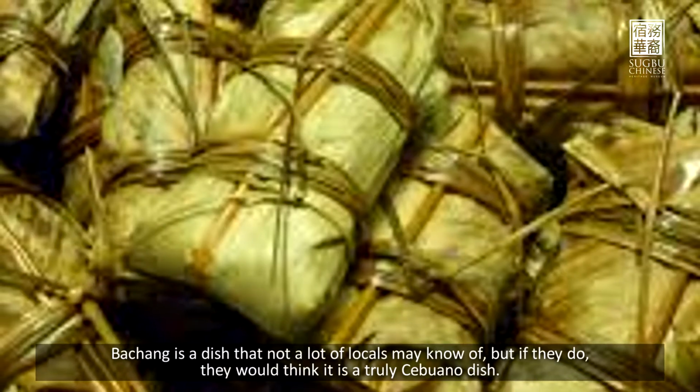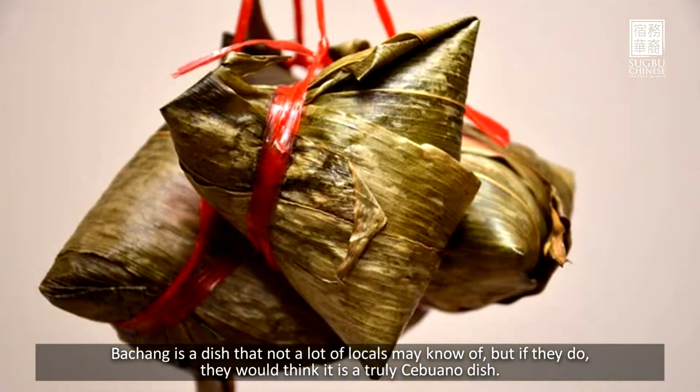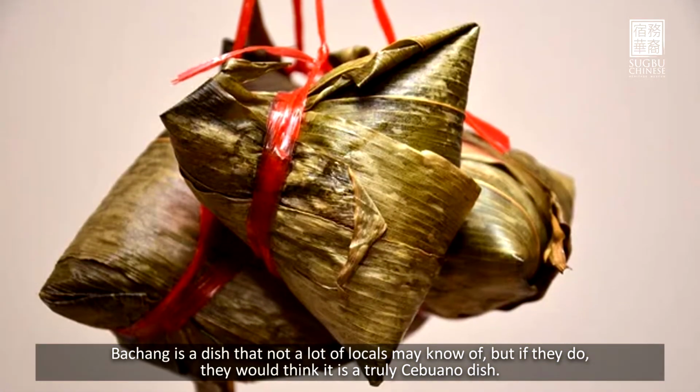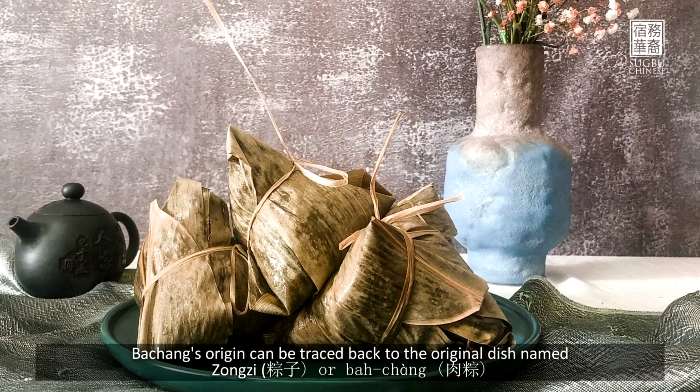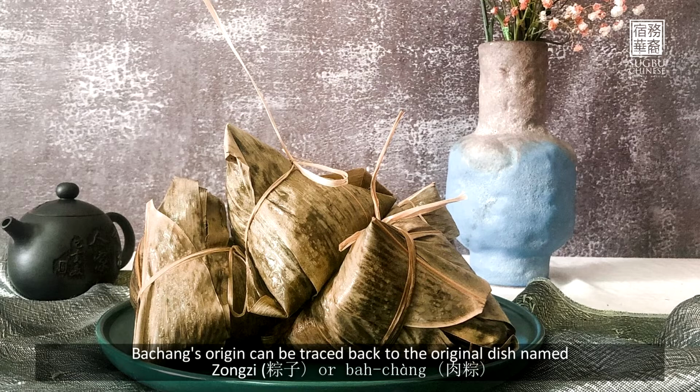Bachang is a dish that not a lot of locals may know of, but if they do, they would think it is a truly Cebuano dish. Bachang's origin can be traced back to the original dish name, tongchi or bachang.